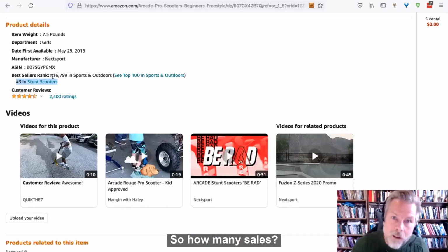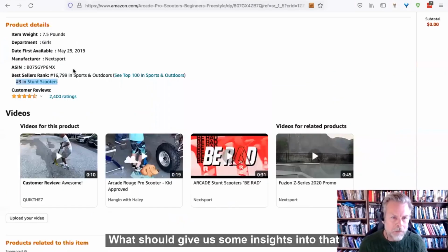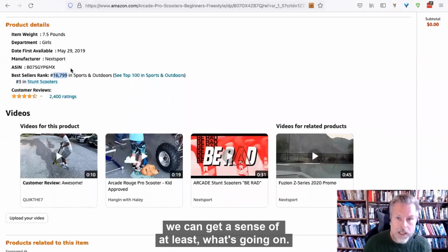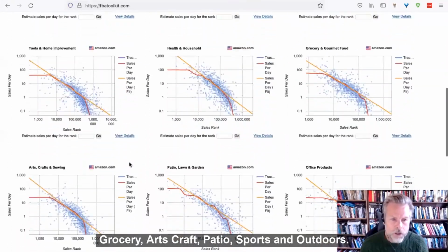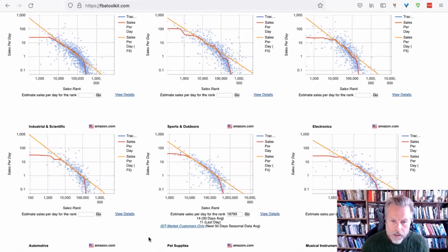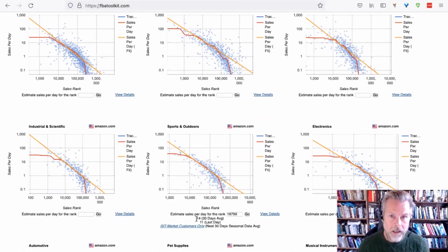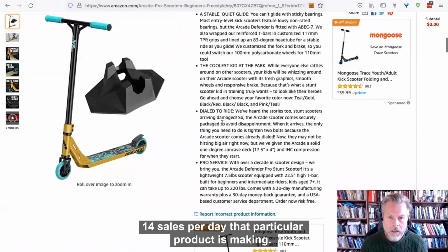So how many sales? Well, there's a little tool here called FBA Toolkit that should give us some insights. Unfortunately, it doesn't do Australia, which is a pain, but we can get a sense of at least what's going on. So let's find the category: grocery, arts, craft, patio, sports, and outdoors. Here we go. I'm just going to paste that in, 16,799. Go. So that's making on average 14 sales per day. That particular product is making 14 sales per day.